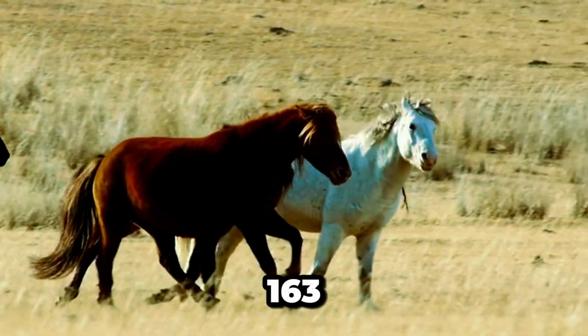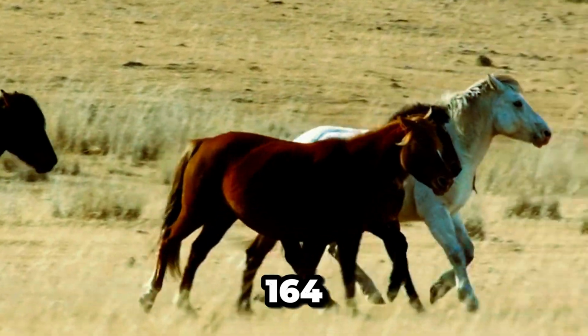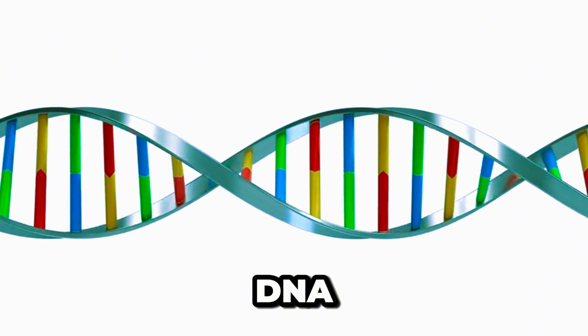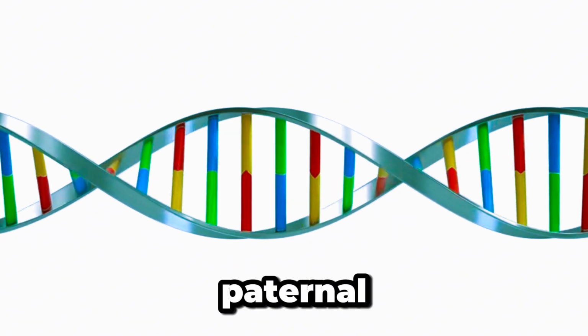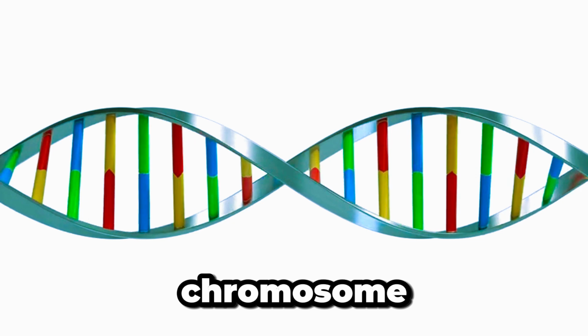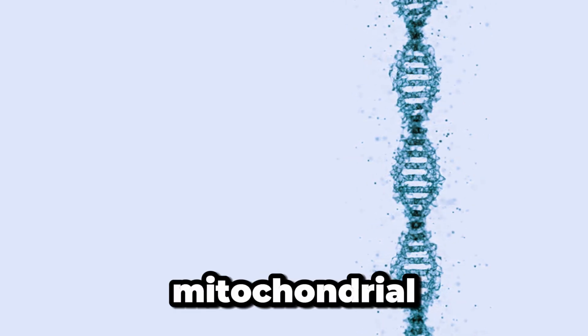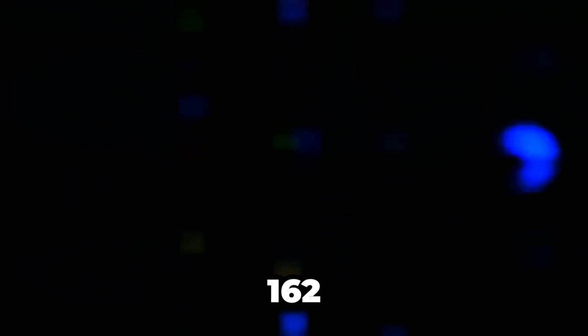This is reflected in the difference in genetic variation between the DNA that is passed on along the paternal or sire line, the Y chromosome, versus that passed on along the maternal or dam line, mitochondrial DNA. There are very low levels of Y chromosome variability, but a great deal of genetic variation in mitochondrial DNA.